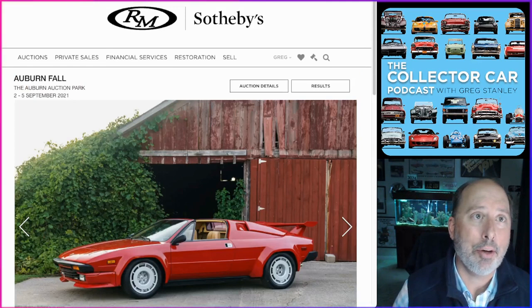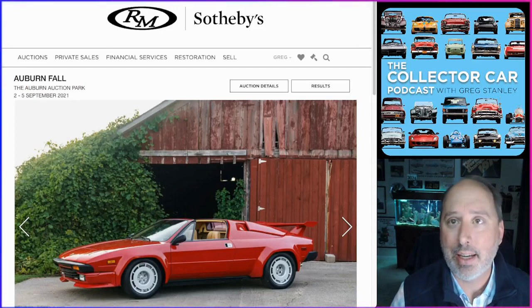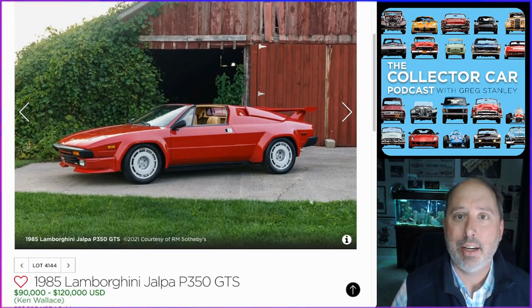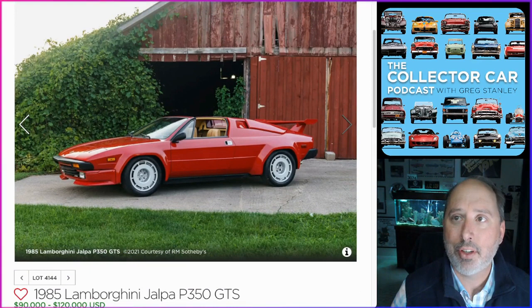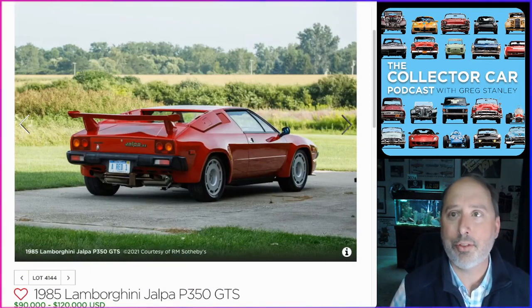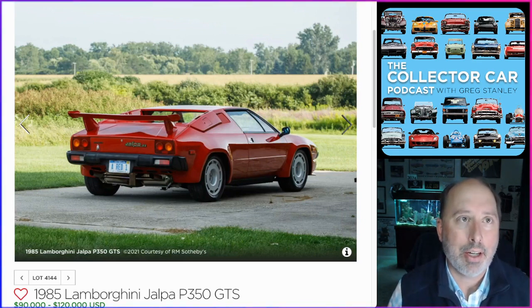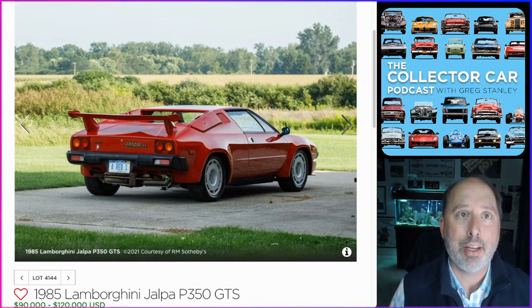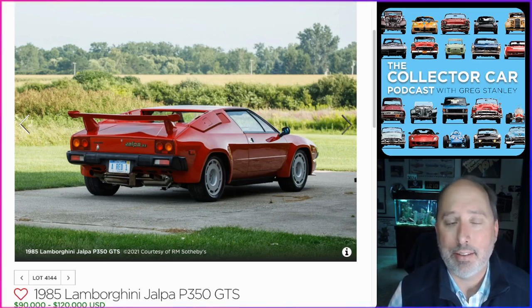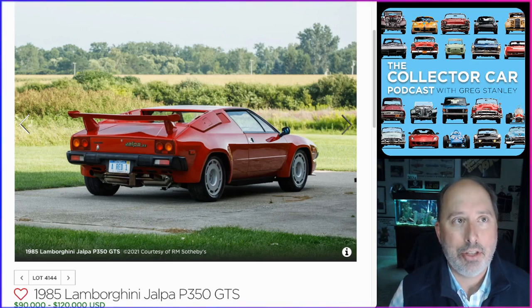The Jalpa was 1981 to 1988. I've always thought these were beautiful. The picture I'm showing right now is a red with tan interior, 85, and this one was at the Auburn Fall from a couple years ago, and I fell in love with this one in person. I just always thought it was such a beautiful car. The oft-forgotten Jalpa, the junior supercar, also took its name from a breed of fighting bulls called Jalpa. Now, that's kind of like an H instead of a J pronunciation, Halpa.